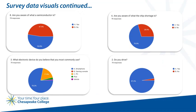And so, in spite of 70% of respondents claiming that they were aware of what the chip shortage is, only 52% really knew what a semiconductor was, which indicates to me that there's a bit of surface level awareness. Perhaps you've heard the term beforehand, but aren't really aware of what the shortage actually entails. And so there's a lot of common usage in smartphones and PCs specifically, a little bit of gaming consoles in there, and vehicles, with most of the respondents driving.